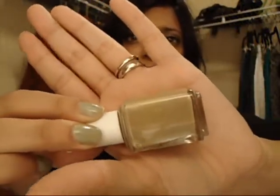I love it. And again, I've had so many compliments. It is unreal. I'm just kind of blown away. I've never had that many compliments on a nail polish. I didn't think that people really notice it, but people notice this thing all the time.